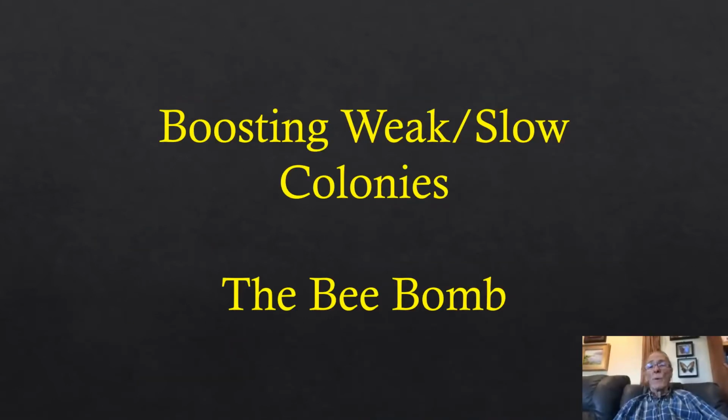So, boosting weak or slow colonies. I coined a phrase a number of years ago called a bee bomb. I would harvest frames of brood from the brood factories and put it on the bottom board below a slow colony. And when that brood emerged, it's like a bomb went off, and the colony has instant population. So that's how you do that.